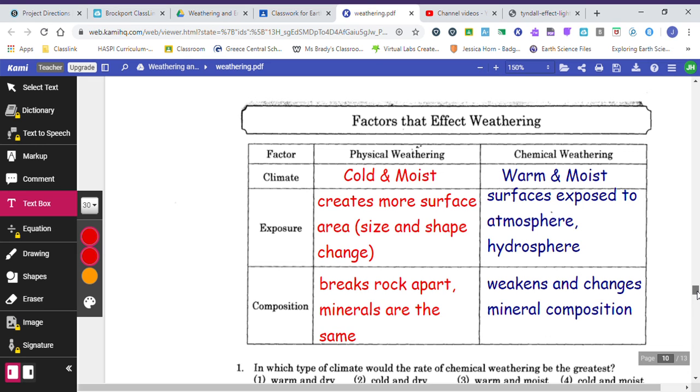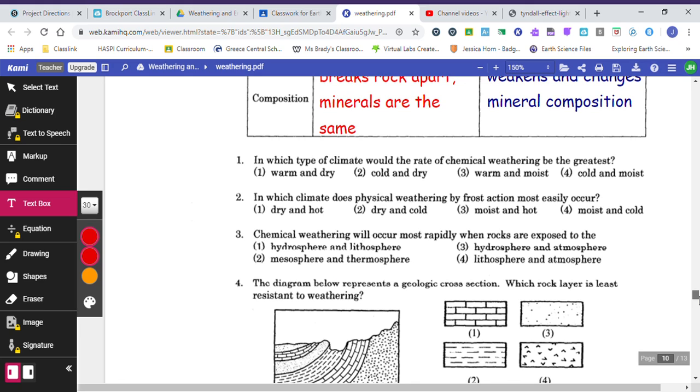Okay, so based on the notes that we took, there are some practice questions that I would like you to work on. Questions 1, 2, 3, 4, and 5. And if you could pause the video right now, because I'm about to show you the answers. Pause the video, then check the answers, then you are done for the day.